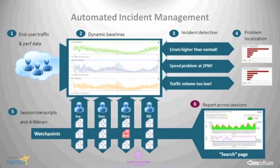But one of the really important things here, and why people see quick time to value, is the fact that we are, in fact, creating these dynamic baselines. And so over time, as the system learns, it gets better and better at pulling out anomalies on its own and creating incident reports to say something's wrong here. The normal response time here is this, and it's now twice that. Or the error rates are higher than normal. There are a lot more content errors than we normally would see, so there's probably something wrong with the application, even without you doing that.